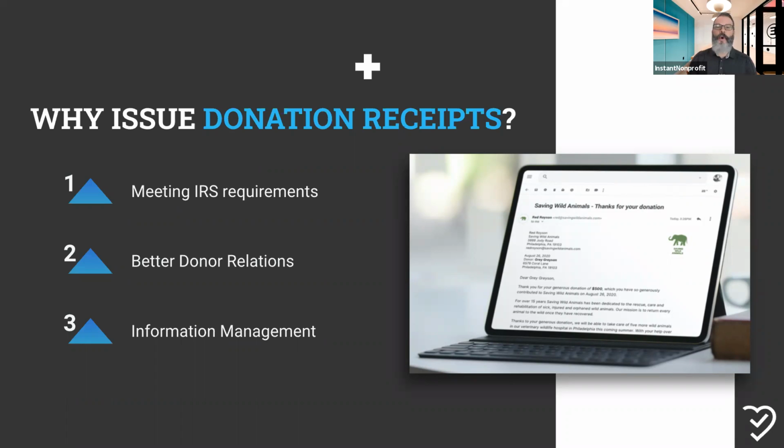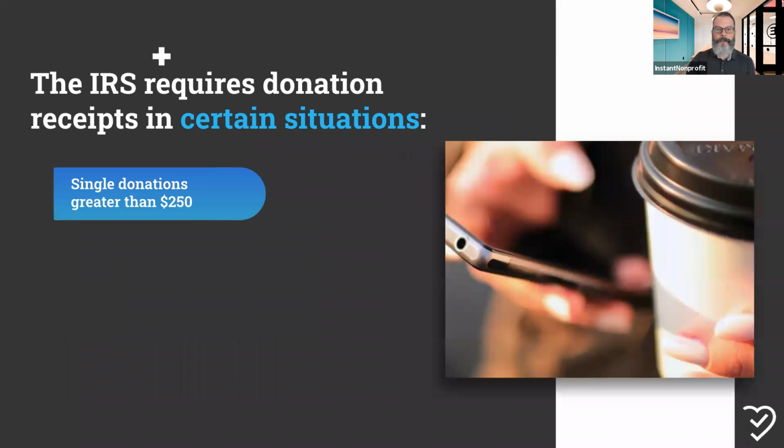But at minimum, you're going to go through an exercise that will improve your information management skills. For a small nonprofit, we're not spending a lot of time creating databases and really powerful ways of querying into what people have given us and what the patterns were. So there's a discipline that comes with doing end of year donation receipts that will allow you to be stronger as an organization today and going forward.